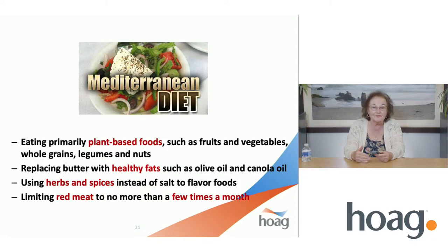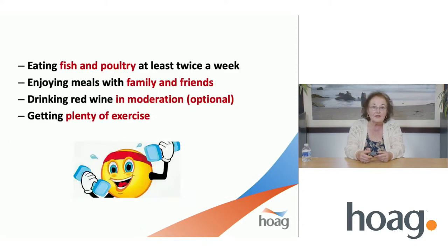The Mediterranean diet promotes using less red meat, maybe only a few times a month, and more fish and poultry at least twice a week. Enjoying meals with family and friends is a very big factor with the Mediterranean diet. It is so important to eat with family and friends, people you love. It helps with digestion, helps you enjoy your meals more, and helps everybody eat healthier when you're doing it together and you know you're doing it the best way for your health.